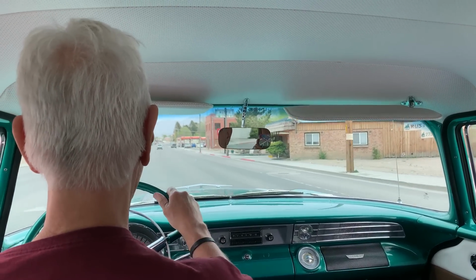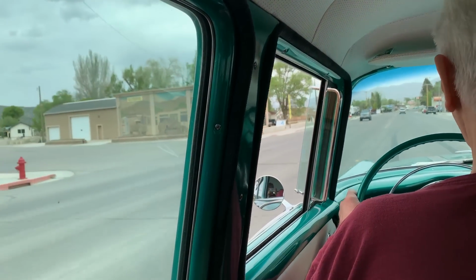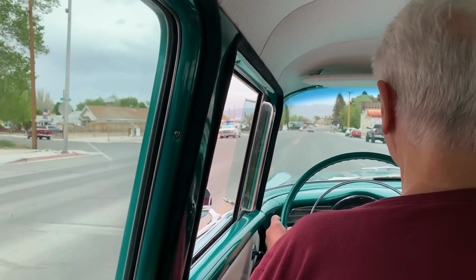But, oh my gosh, you forget how sloppy the handling is on these old cars. You know, for its day and age, it would have been considered a nice ride, but boy, they had a lot of play in the steering wheel. It's like driving a tugboat. Exactly.